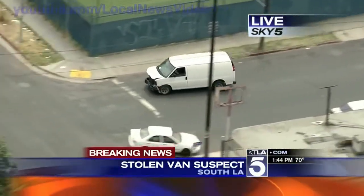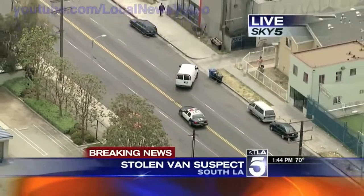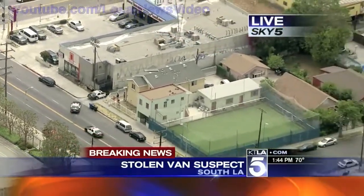But look at the damage on the front end. I mean, it's completely exposed. I'm surprised that the radiator is not leaking water. Oh, now he's going in an alley. This will be interesting here. That could lead to a dead end or something.